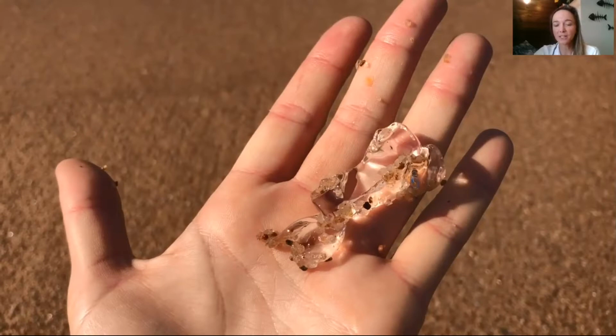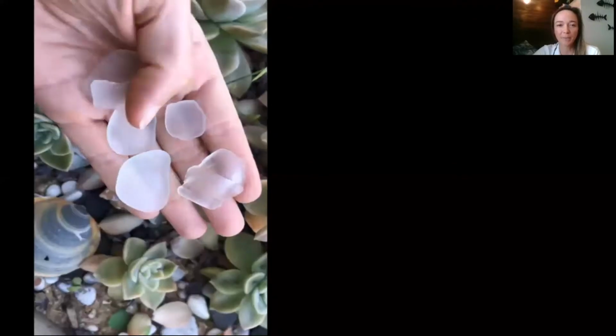And the last thing that it could be, if it's a clear jelly-like blob, is a salp. And the salps are also tunicates, which are chordates, just like the sea squirt, and more closely related to you and me. So it is worth taking a closer look at these clear jelly-like blobs that you sometimes find.